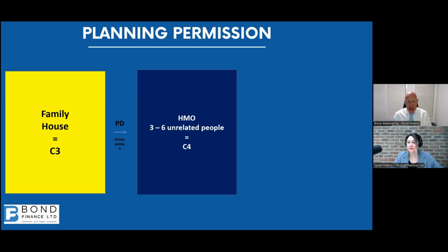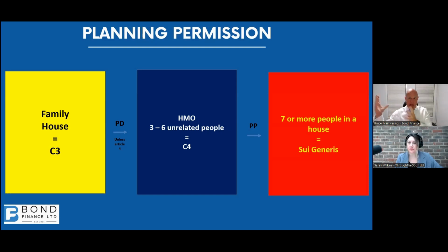Now, when you have more than 6 people, a lot of people talk about rooms. It's not rooms, it's the number of people living in the property. Because you can have a 6 bed property and have 7 people living in it. And if you've got that, A, you need to get planning permission, and B, that planning permission needs to be sui generis. If you've got a big, what I call lumpy HMO, and sui generis, you can definitely get a yield-based valuation.